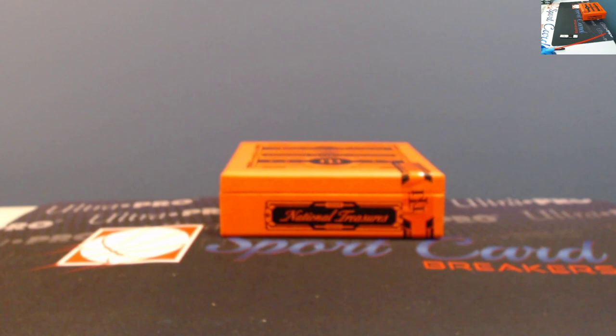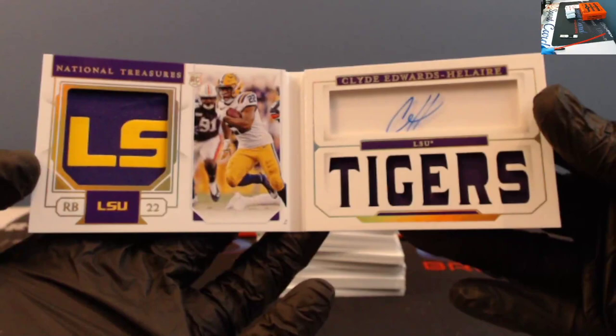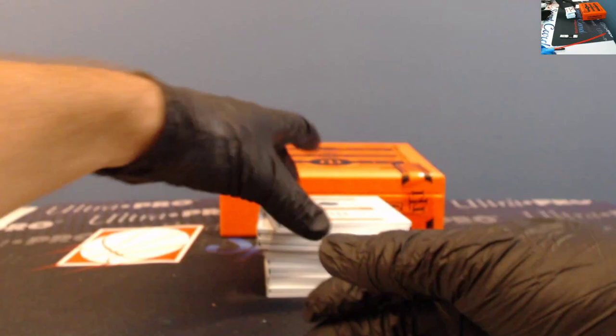Booklets. Twenty-five, Zach Moss, three-color patch. Clear. Unless that's 5 of 5. AJ Hill to 84, Buckeyes. 91, Jalen Hurts, Sooners. 35, Perine, Gators.